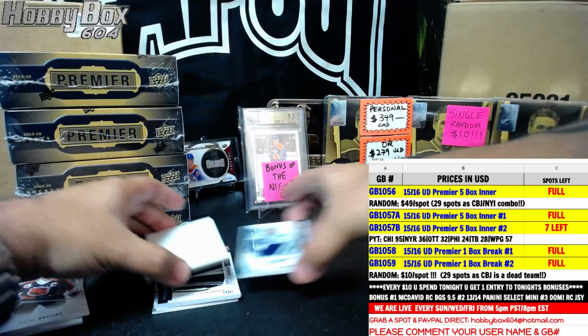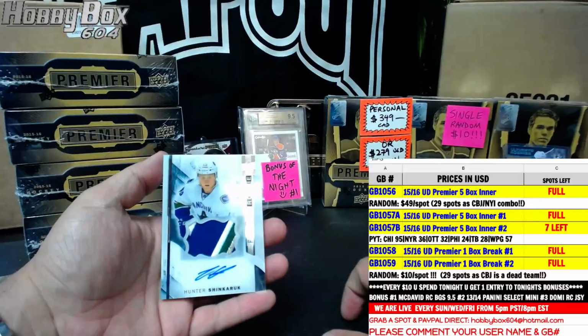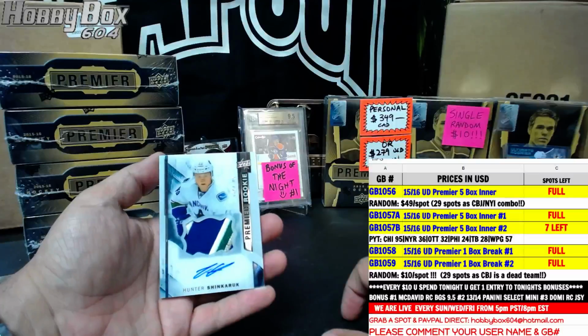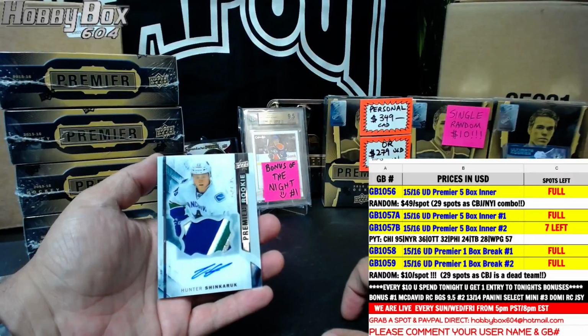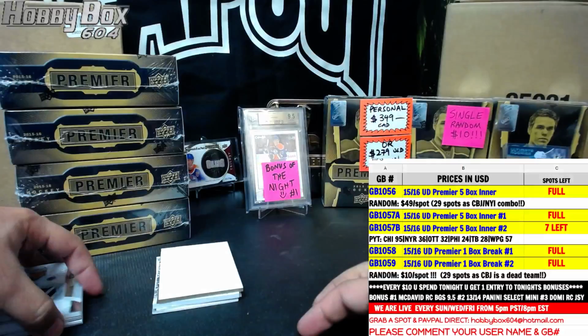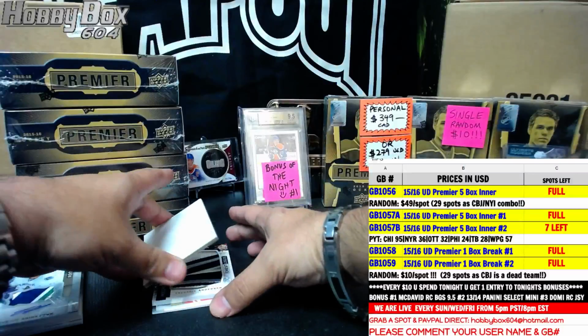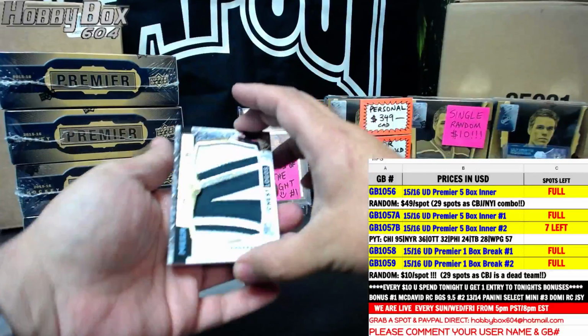Oh, nice patch. For the Vancouver Canucks, number 184 of 375, three-color rookie patch auto, Hunter Shinkaruk. This is 1056, Ben. 1056, the team random. You don't have a spot in this one. There's no logo on the back, Scratchman. There's no Kings logo on the back. The one he showed earlier with the autograph had the... wow, look at this patch coming up. The one he showed earlier had the Kings logo. This one doesn't. Beautiful patch.